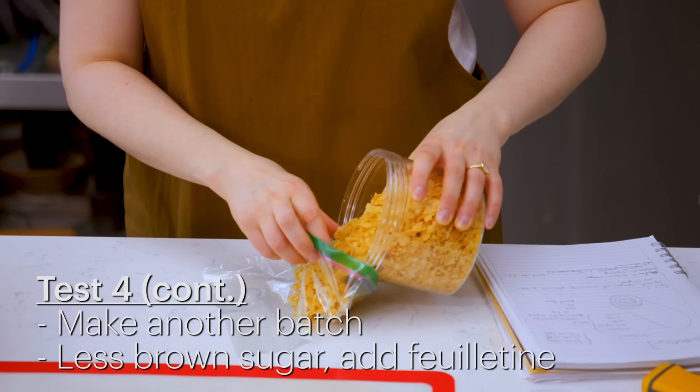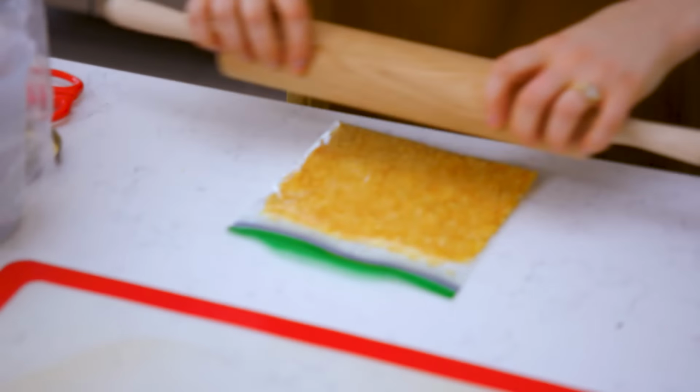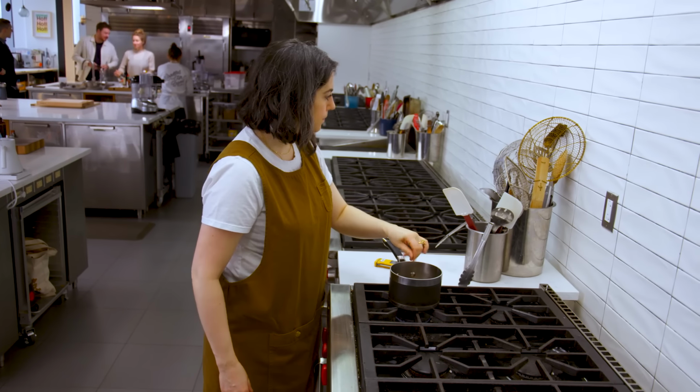Uh-oh. The flakes are a little bit large. I want to break them up so they're finer because I don't want them to be so distinctive. I want them to blend and disappear into the filling. But I think the whole thing could use another hit of salt.